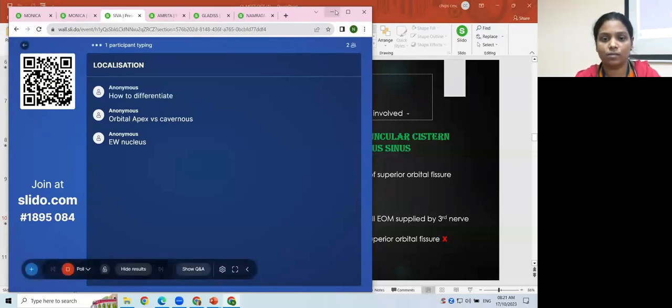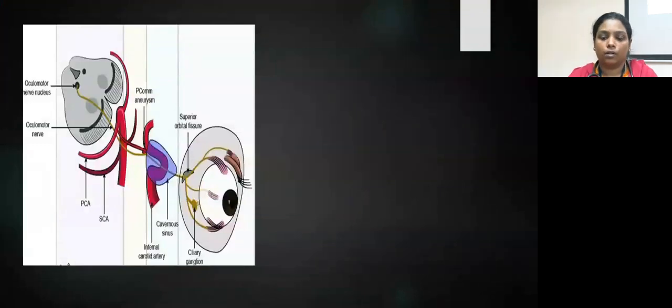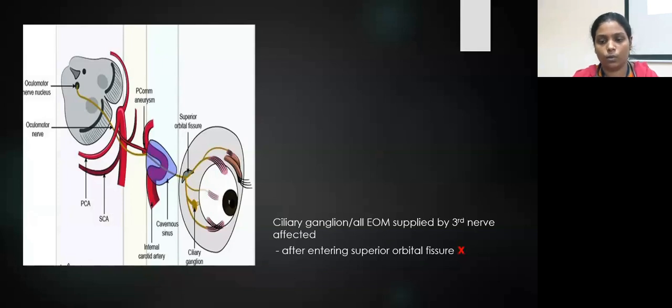Thank you for the responses. So further delineating the lesion in this patient. In this patient, both the pupil and muscles are involved. So obviously the division is at the superior orbital fissure. So before the superior orbital fissure is the lesion we can expect in this patient with clinical localization. So with this, we are ruling out the superior orbital fissure. The part of the nerve after entering the superior orbital fissure is ruled out. So this part is ruled out.